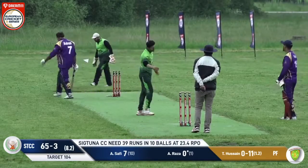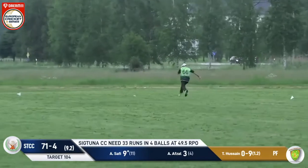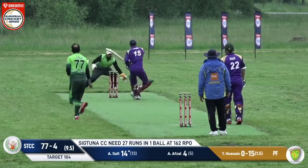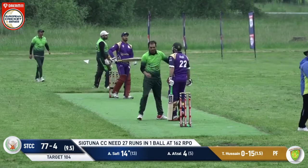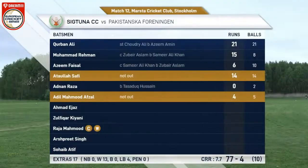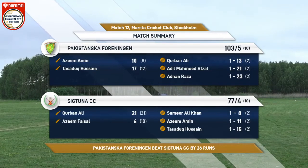Excellent slow delivery. And this will be the first loss for Sikh Tuna CC. And here we have the win for Pakistan's Kafir Raining. Really good batting effort. They scored 104 runs and restricted Sikh Tuna CC to just 77, winning by 27 runs.